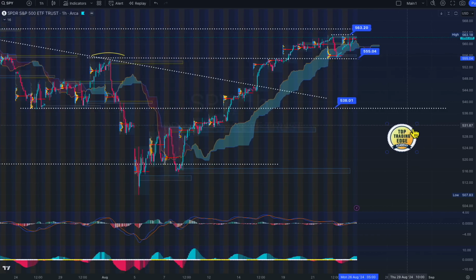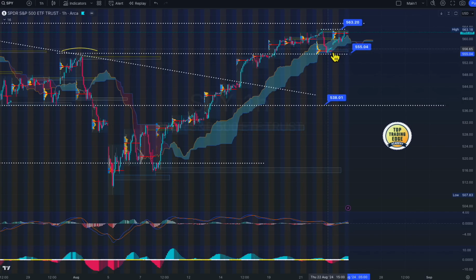So that's why we have a lot of cycles going on, like market swings during the daytime. Market goes up, market goes down, market goes up, market goes down, right? That's why we have plenty of good times, right?